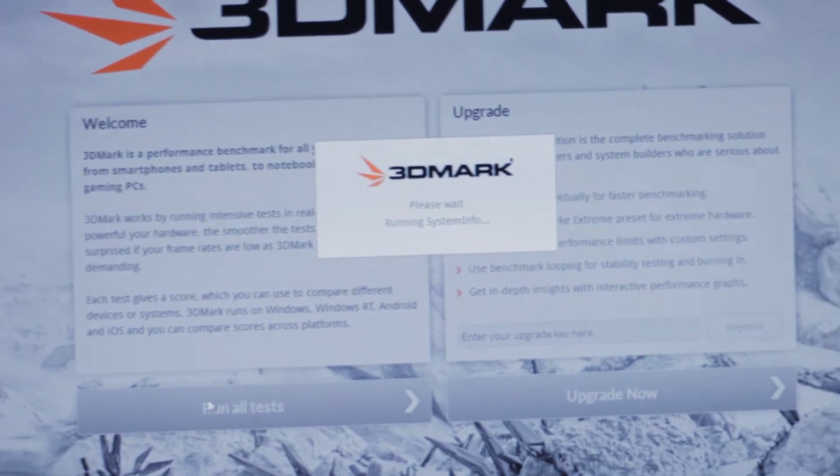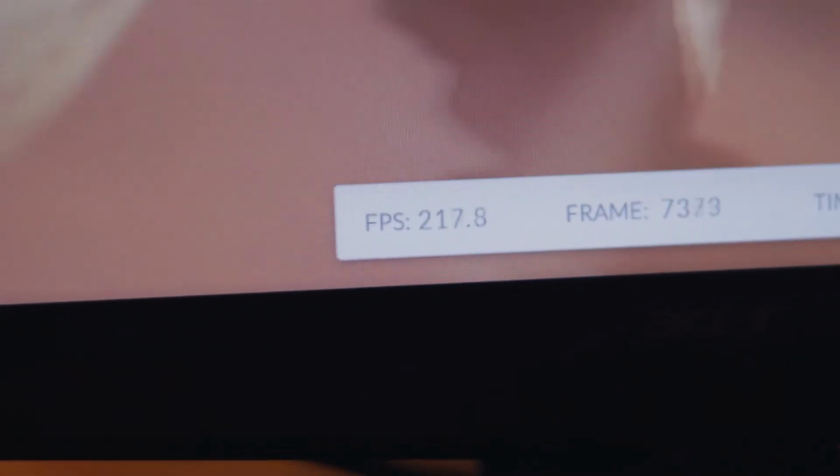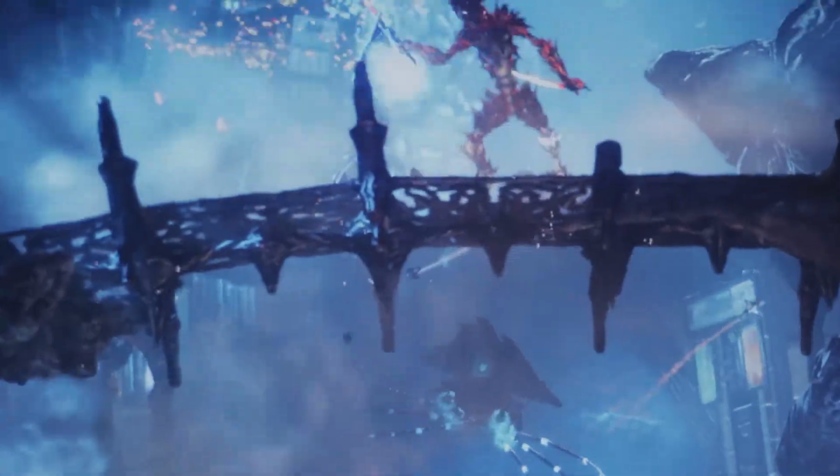Now switching applications into 3D Mark. You can see on the CloudGate test that we get a consecutive score of almost 300 frames per second. But I know the best benchmark on this one is the Firestrike benchmark. This one has the best graphics out of all of them.